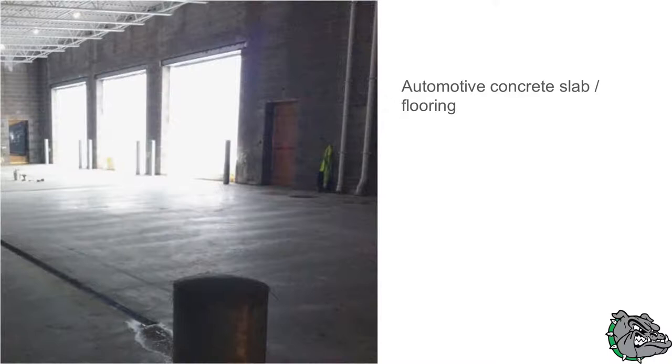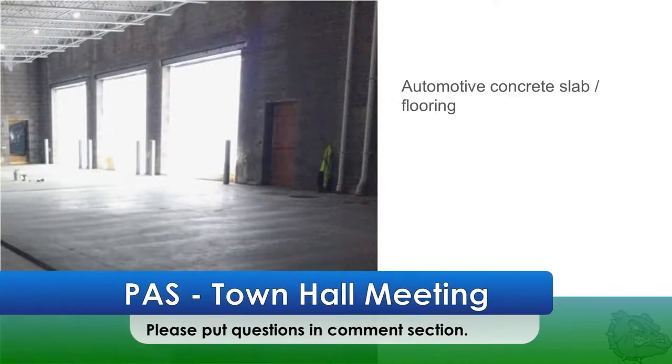There'll be three bays in here. The three bays will actually contain four lifts. One of the bays will have two lifts in it. The other ones will just have one.